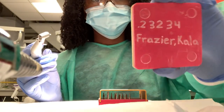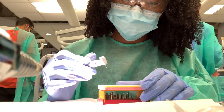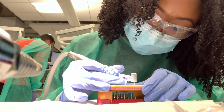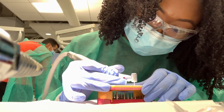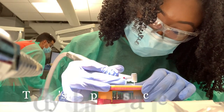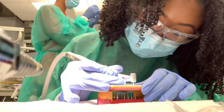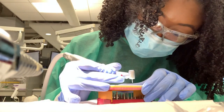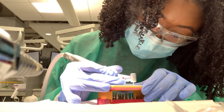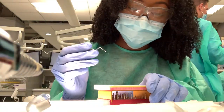For our first project, we had to drill our number and name into the learner prep, and it had to be so many millimeters deep. The second project that I'm working on right now is to drill into the various shapes on the back of the learner prep, and that also has to be so many millimeters deep. Then you'll see me use the periodontal probe to double check that I haven't gone too deep, and to make sure I'm hitting the mark where I'm supposed to.